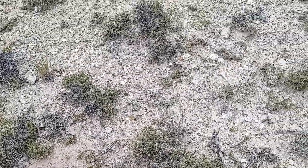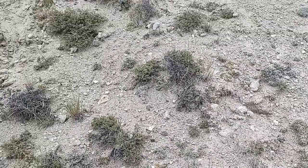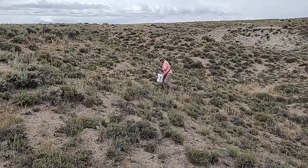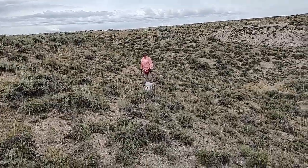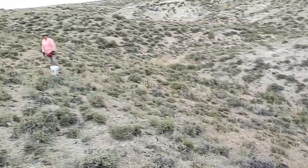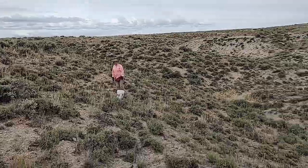including some really, really big chunks. I mean, there's a lot of little pieces, but there's some really, really big chunks too. I'll give you a look at it when we get back to the truck. We're each leaving with loaded 5-gallon buckets. Now, I offered to carry both, but she wants to prove she can do it.